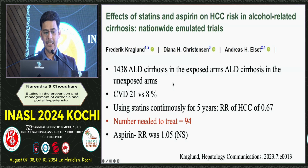Again on HCC, 1438 ALD patients on statin. Cardiovascular disease was present more commonly, or higher LDL, which is the likely reason these patients receive statins. So if statins were used for 5 years, relative risk was 0.67 of HCC development, number needed to treat was 94. Aspirin, no benefit.